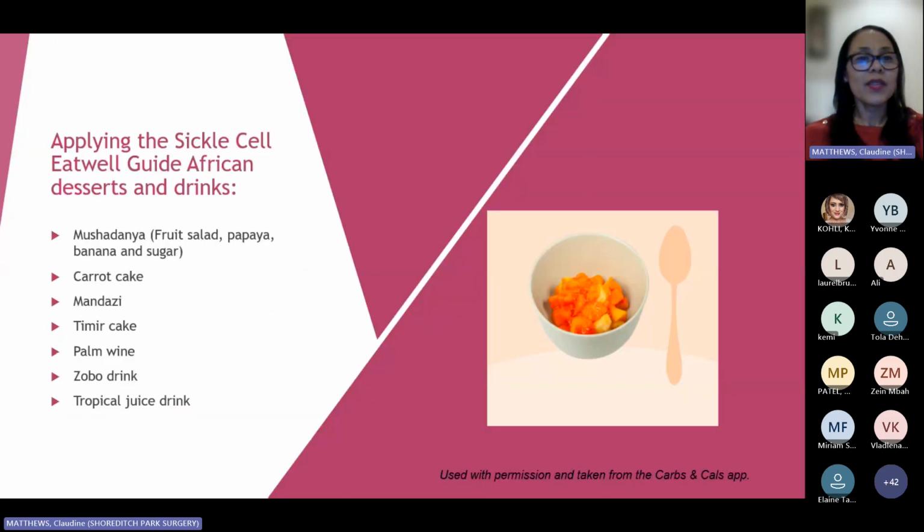So the same thing applies to your desserts and drinks. I've included an example of the mushadania, which is fruit salad, papaya, banana, and sugar. Do you need the sugar? Just the question, do you need the sugar? So you can still have your fruit salad, you can still have the papaya, you can still have your banana. And I'm hearing some people say, but that's how we make it. But remember that we're trying to ensure that you achieve the best nutritional status. So sometimes it's going to mean that you're going to have to make some adjustments. So I'll leave it there.